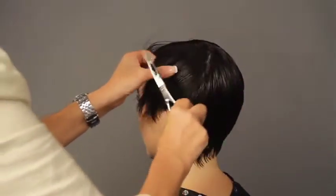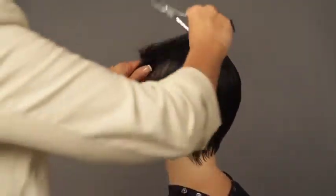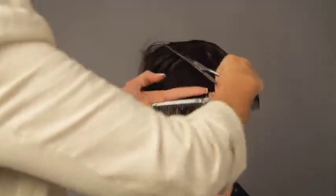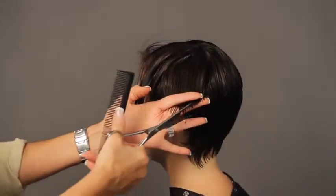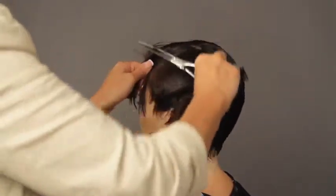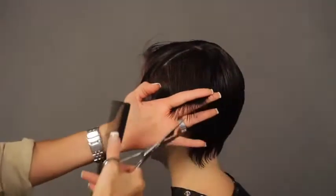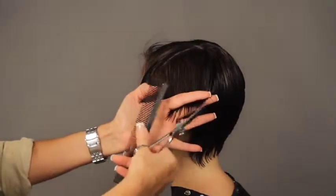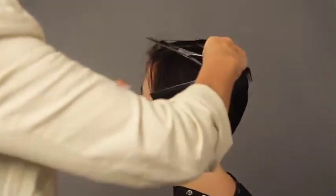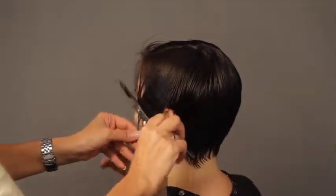So as soon as I'm finished, the same thing. I'm going section by section. I am holding it straight down, and I'm using the tip of my scissors to really blunt any extra texture that I have created. At this point, I really want nice, clean, soft lines. As you see, I'm not really blunting them strongly, but my scissors are very light. It's almost like airy.